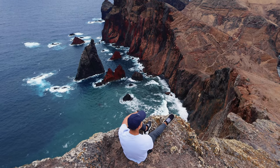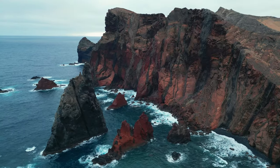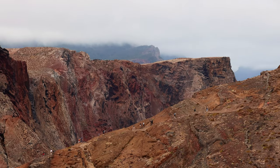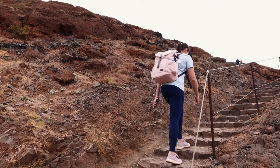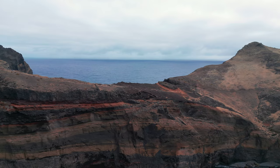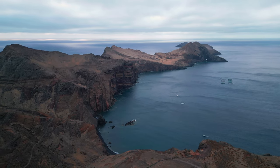On the north side of the peninsula, we enjoyed the humbling feeling of looking down upon the steep black cliffs jutting out of the water and spotting the many black and maroon basalt columns along the coast. Hiking to Ponta São Lourenço is fairly easy and great for all hiking levels. With built-in steps and guardrails throughout and only 7 kilometers round trip across 400 meters in elevation gain, you can complete the trail in roughly 3 hours. We absolutely loved doing this as our first hike on the island.